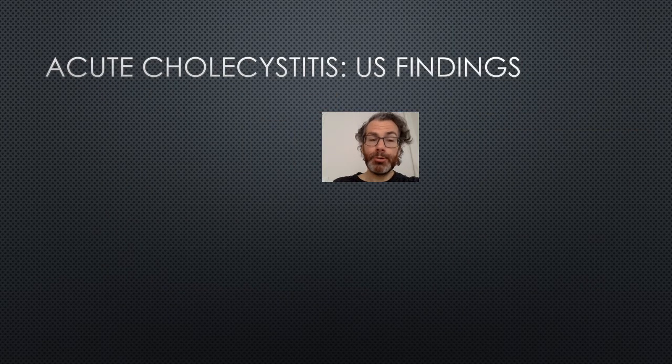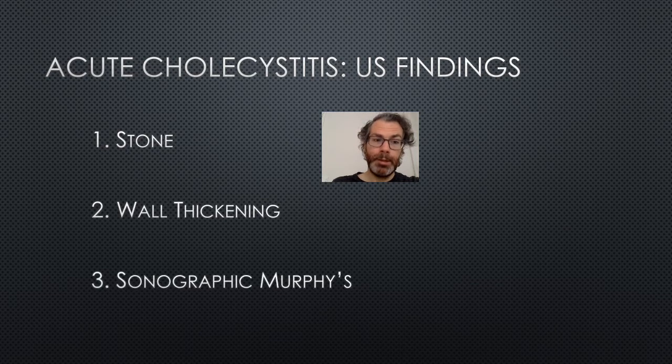In terms of the ultrasound findings, there are three main findings: the presence of a gallstone, wall thickening, and the sonographic Murphy sign. So in terms of the stone, of course you can have acalculous cholecystitis, but in the vast majority of cholecystitis, there will be a gallstone visible. And for it to be causing a problem, as we said, it should be impacted usually in the neck or in the cystic duct rather than just rolling around in the body or the fundus, where it's probably just an incidental finding. It's not actually causing the patient's symptoms.